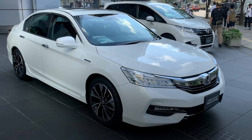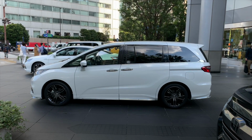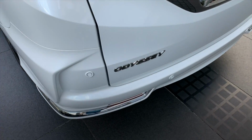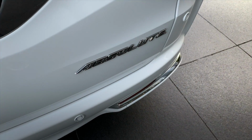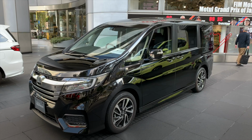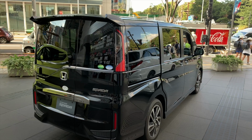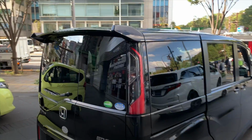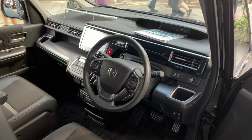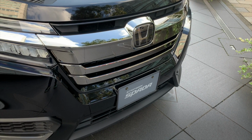The Accord pretty much looks like the one that we get in the United States, but this is the Odyssey here in Japan. It's quite different. It's smaller, still has 3 rows, but everything about it is different, including the interior. Another thing that we don't get in the United States is the Spada Step Wagon. This is actually pretty cool. A little bit more industrial looking, very boxy looking. I'm not sure this would go over very well in the United States, but here in Japan, it's super cool.